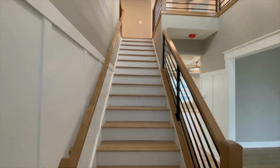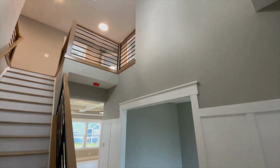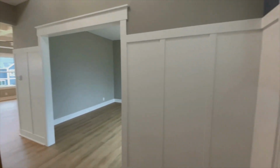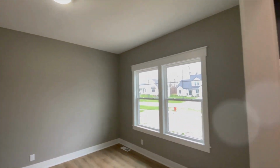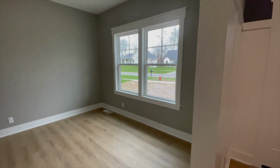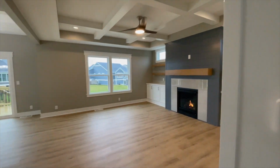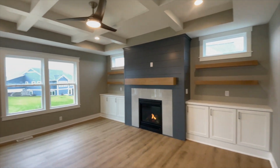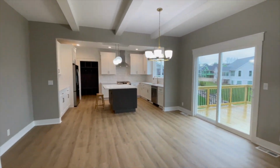But the luxury doesn't end there. The finished walkout lower level is an entertainer's dream, featuring a generous family room perfect for hosting gatherings. Now, the wet bar area makes serving drinks and snacks a breeze, while the full bath and additional bedroom ensure guests feel right at home. So picture yourself cozying up by the fireplace on chilly evenings or enjoying outdoor entertaining in the spacious backyard.